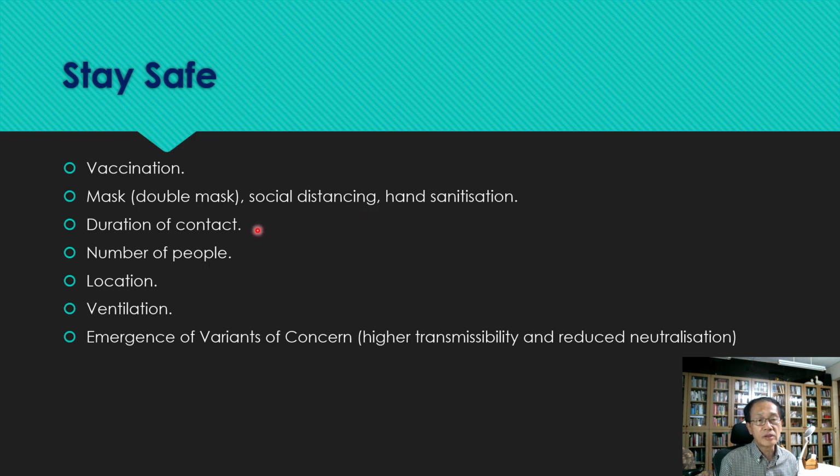Reduce the duration of contact with all people, as we do not know whether they are carrying the virus. Go to places where there are fewer people. Choose locations where there are no reported cases. And when in closed rooms, make sure the ventilation is good. Be aware of the emergence of variants of concern, where the virus is highly transmissible and has reduced neutralization.